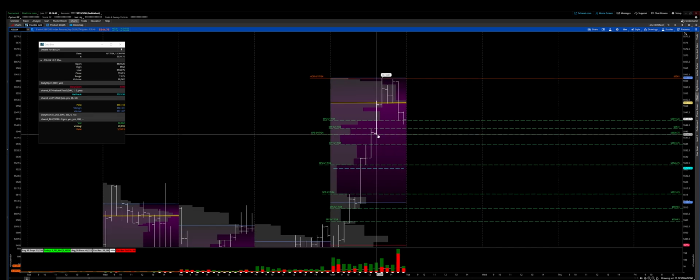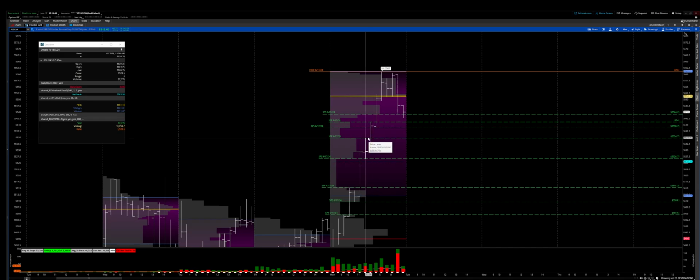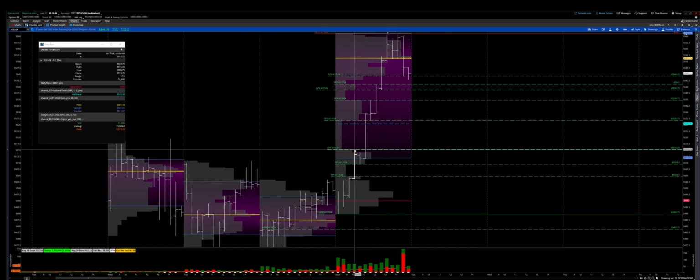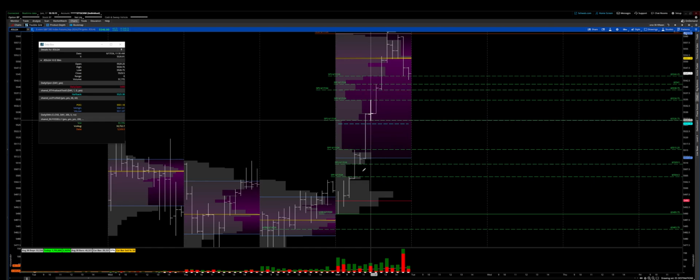The next set starts at 55.38.75. They get filled at 55.34.75. Then we get into that third distribution, which is going to be from 34.75 to 26.75. That is going to be your third distribution there. And then we get into the next set of single prints that start at 26.75. They fill at 15.25.